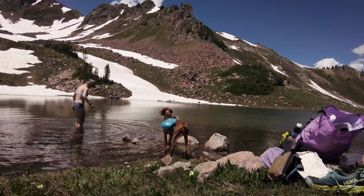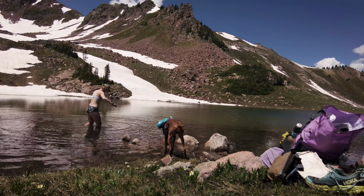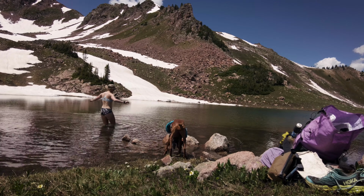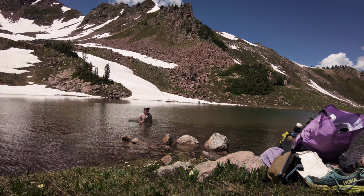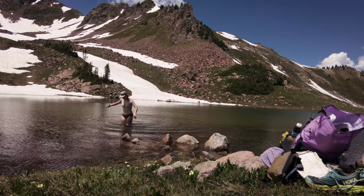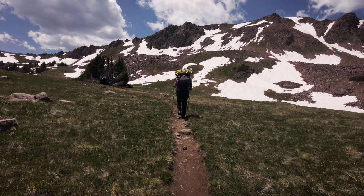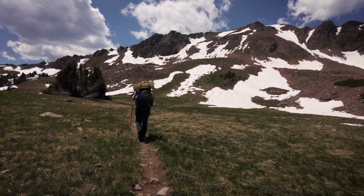Since I hadn't yet applied sunscreen to my legs for the day, I couldn't possibly pass up the opportunity for a quick dip. Despite the lake being lined with melting snow, it wasn't as shocking as I anticipated, or maybe I'm just getting used to it by now. The group was kind enough to wait for me while I indulged, and after a little bit of time drying in the alpine sun, we continued up the pass.